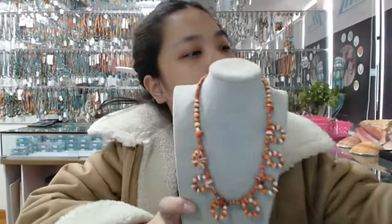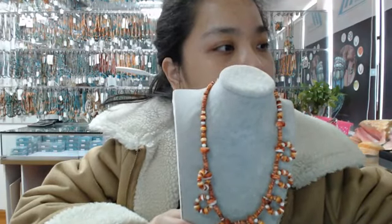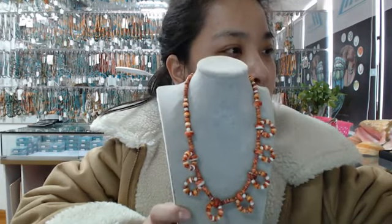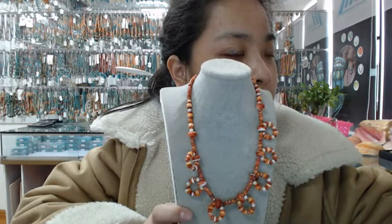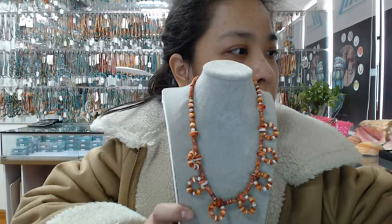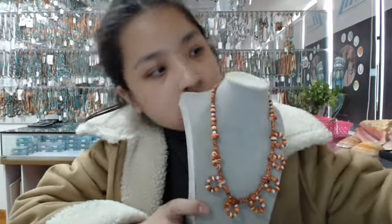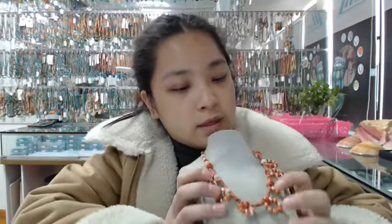Okay, friends, that is this one. You can wear it on any day. It looks so pretty, and I believe you guys will be satisfied with this one. Okay, friends, that is this necklace.